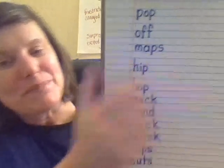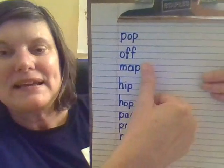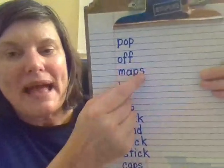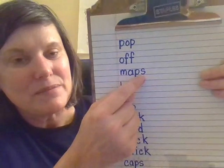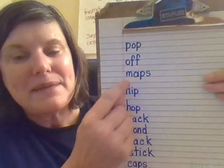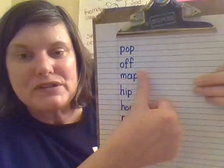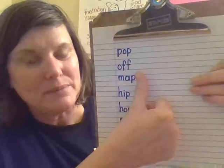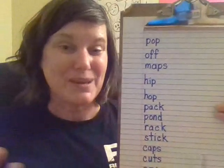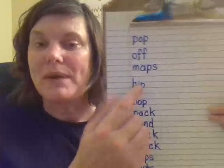Maps. Now remember, if I cover up this ending, we have the word map. That's a base word. When we add S to the end of a base word, the S is a suffix and it makes the word mean more than one. So if it was just map, it would be one map. But when we have maps, it could be 2 maps, it could be 5 maps, it could be 100. It means more than one.